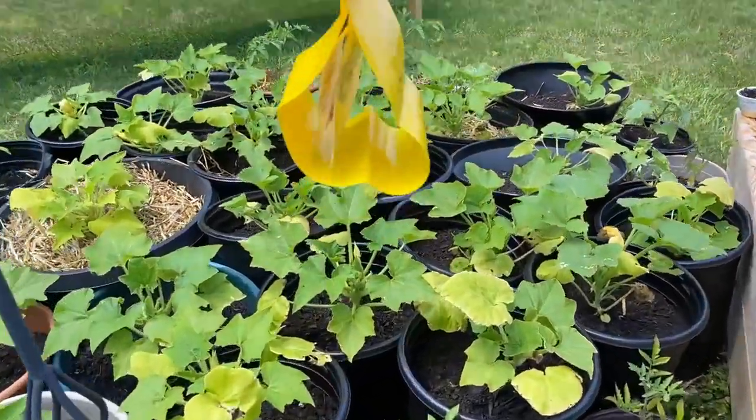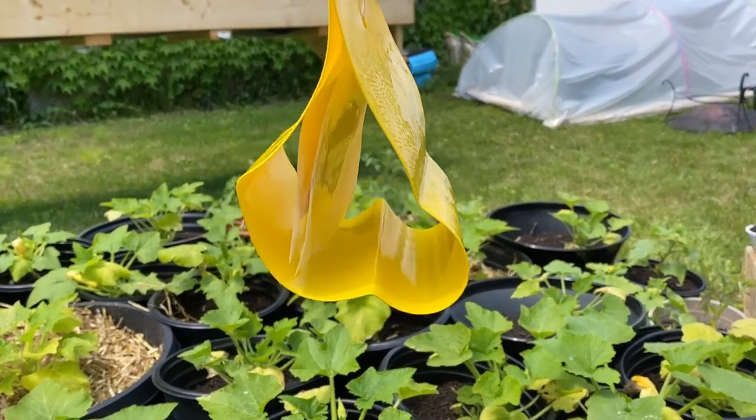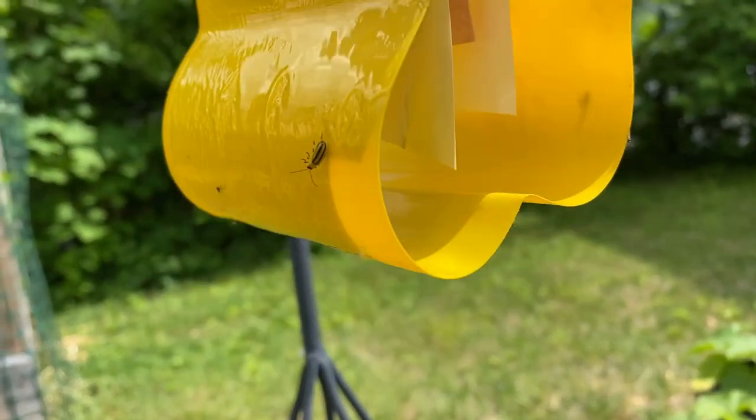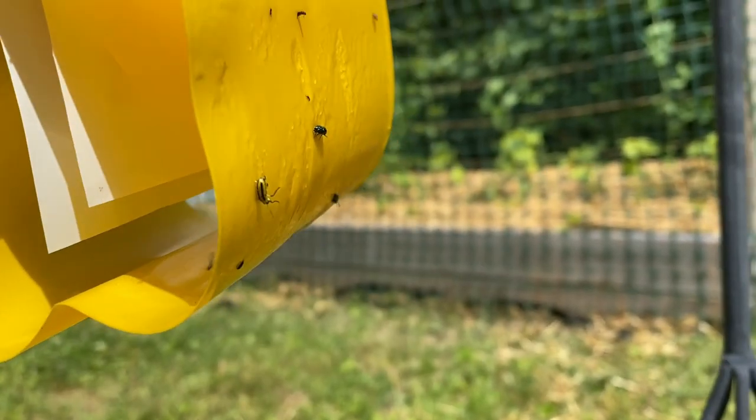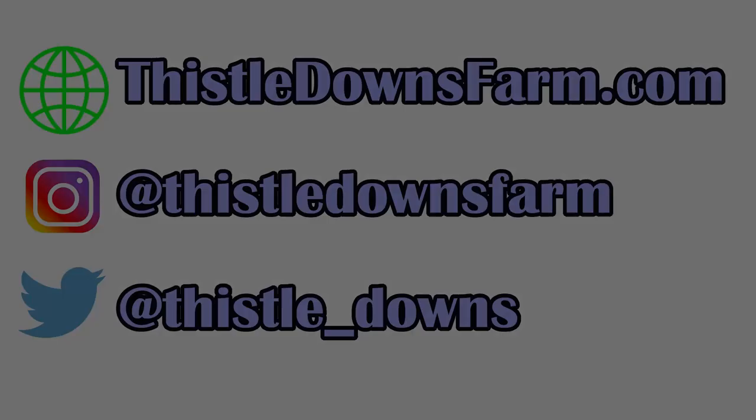And after not even an hour, I already had beetles stuck to it. So it's doing its job well. And I think I'm finally going to be rid of these little bastards.